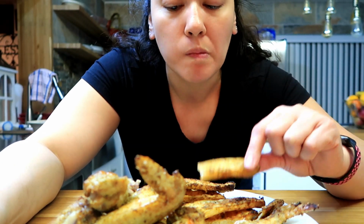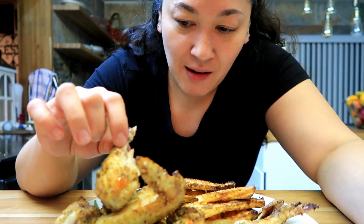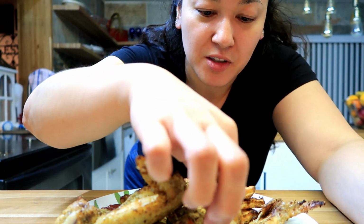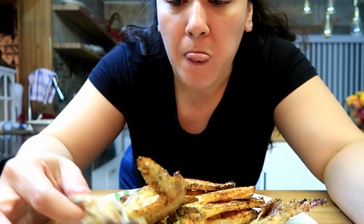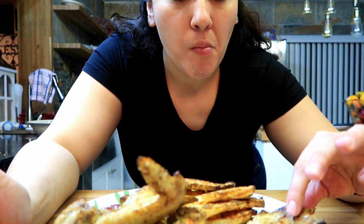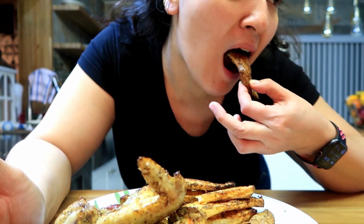That's crispy. It has some good crunch to it. Obviously, it doesn't have that peanut deep oil flavor, but it has amazing crunch. I'm very happy with that. Definitely this turned out better than yesterday. Wow. Following directions is so key, let me tell you.